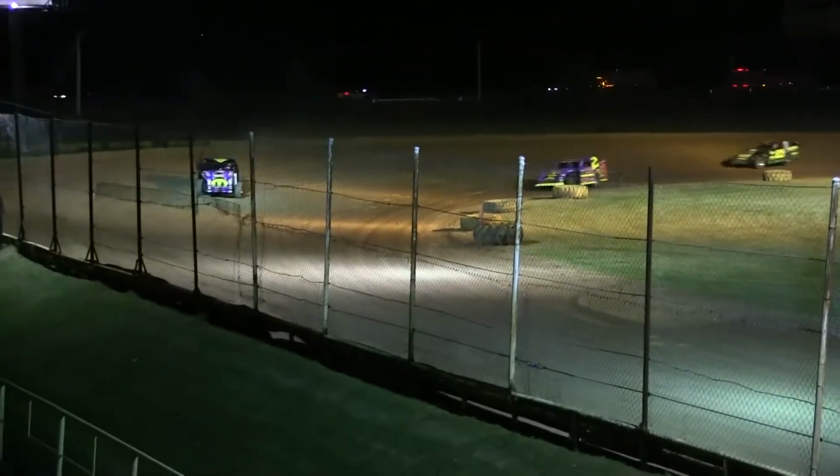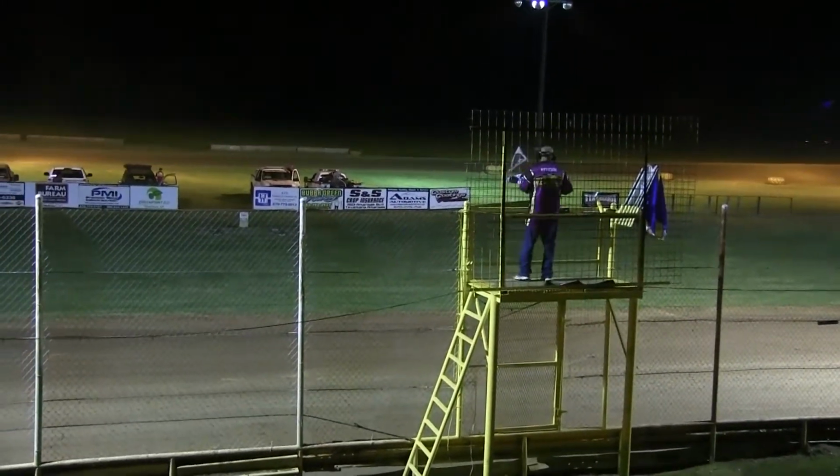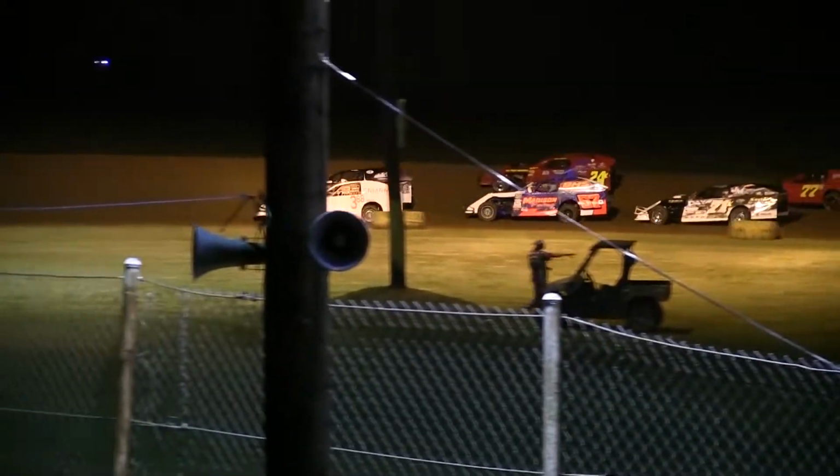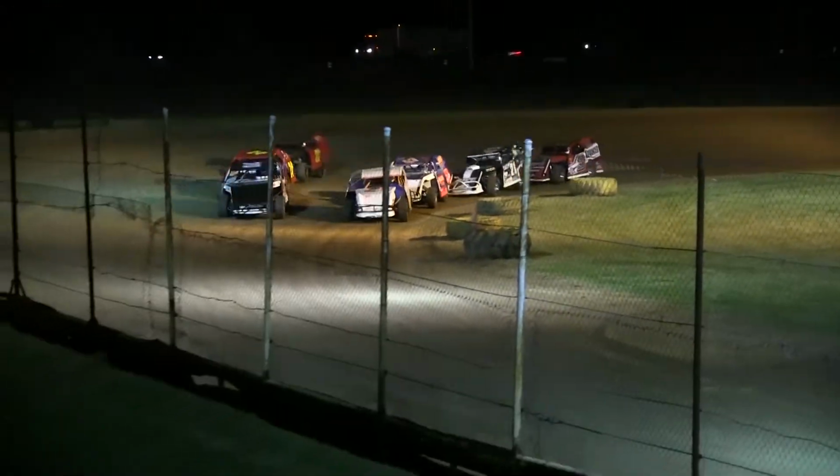R.J. Stroman, unofficially your winner of the heat race. Number 2 here, Sport Mods, Adam Wayne Roy is going to finish in second. Crafts, TRC Shocks, Martin Sprocket Gear. Michael Rhodes, number 70 out of Paris, Texas. Row 2 is 57D of Jimmy Dixon of Benton, Louisiana, and 24K of Keaton Atkinson out of Hot Springs.